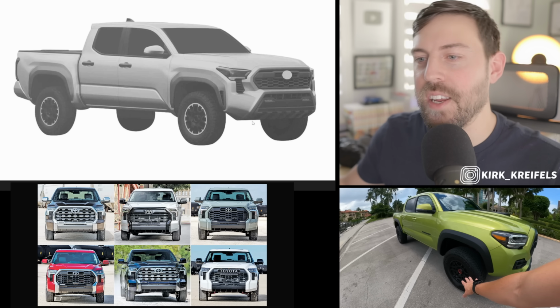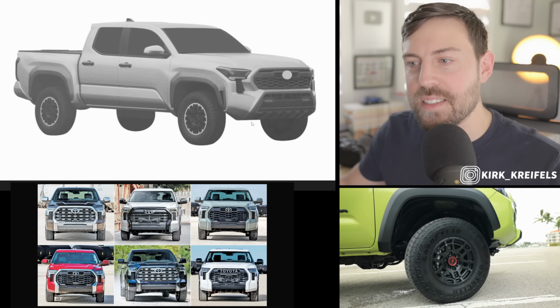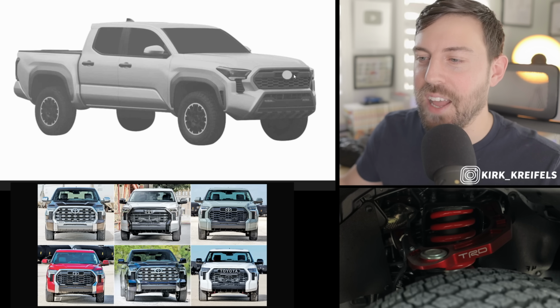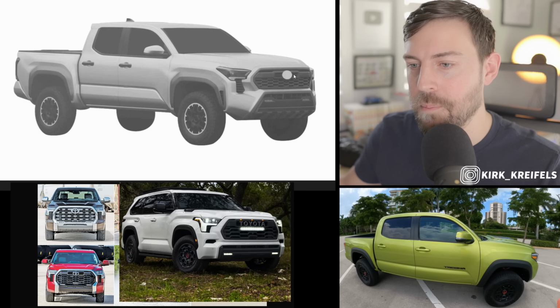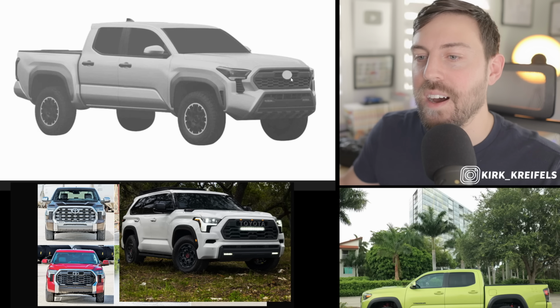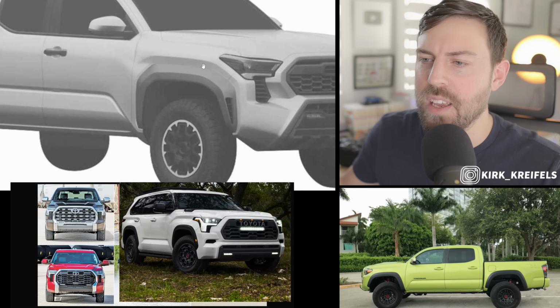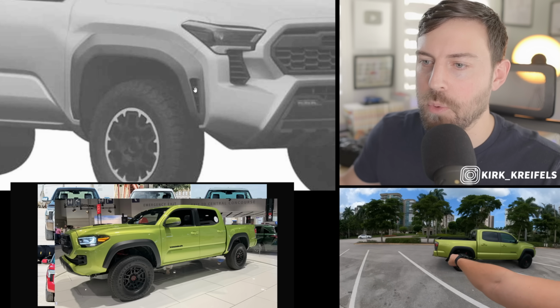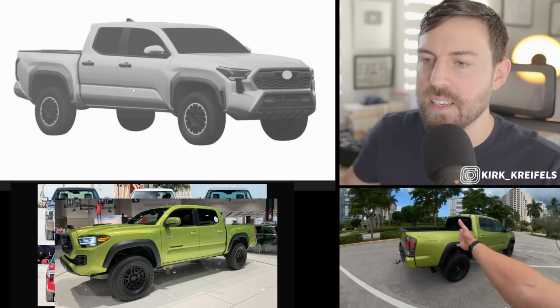It looks very shrunken down Tundra-like, and that's not a bad thing. In fact, I think the front end looks a lot better than the Tundra. I think the front end of the Sequoia looks infinitely better than the front end of the Tundra. Now, we also have these very angular wheel arches and plastic fender flares, I guess you could say, with some aerodynamic cuts in the front.